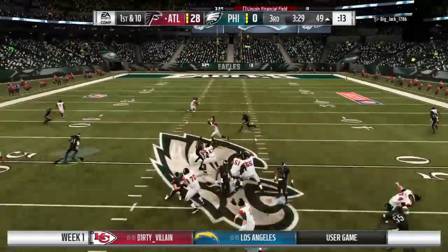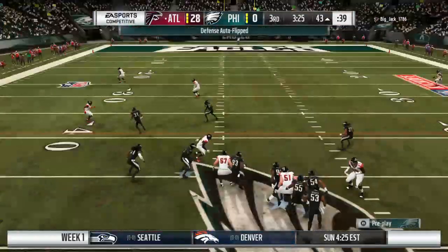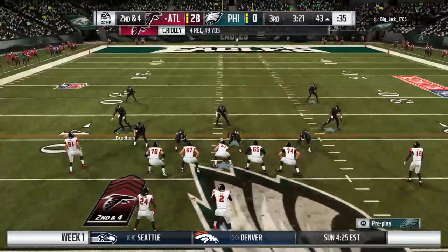They'll throw on first down with Ryan. Over the middle, that's caught by Ridley, and he'll get it down here to the 43. A gain of 6 there on first.